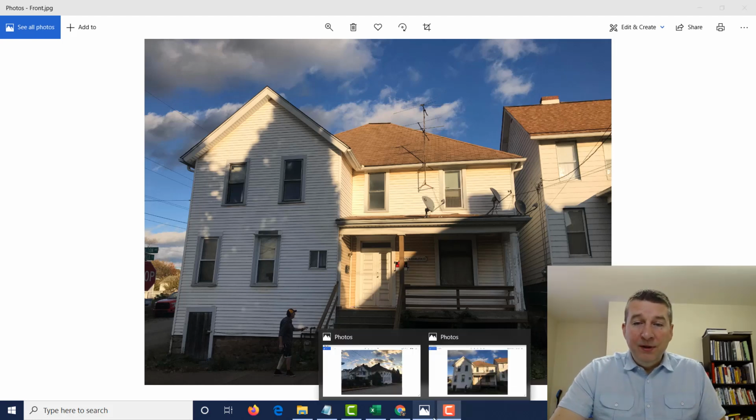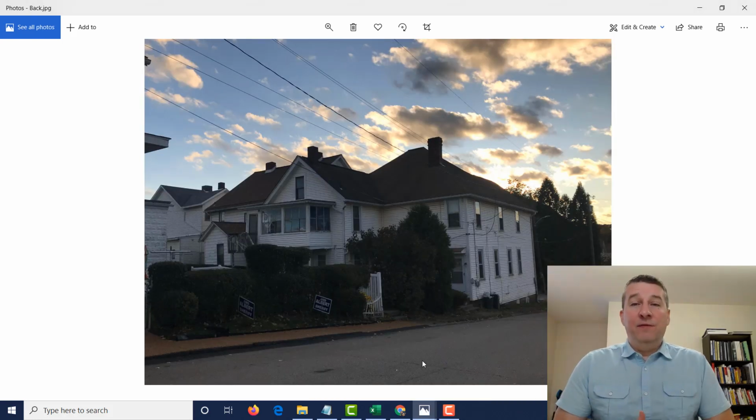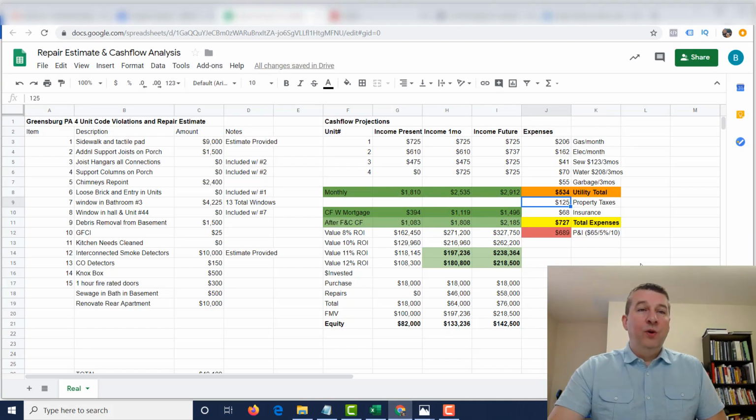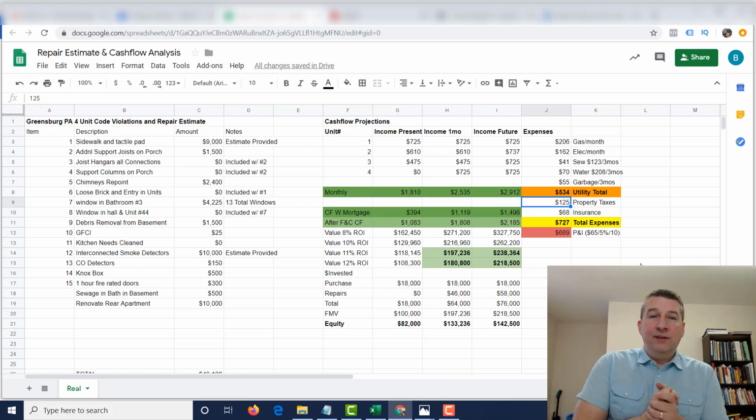So let me go ahead and switch over. Here's a picture of the back of the property. It shows you how far back it goes along the left-hand side, and then there's a little patio here that needs to be redone. There is a back porch that needs some work done. Some of the joists need to be resupported, and we need to re-pour some concrete posts, and it needs some joist hangers underneath. So we're going to get in there and bring it all up to code. But anyway, let's switch back over here to the analysis.